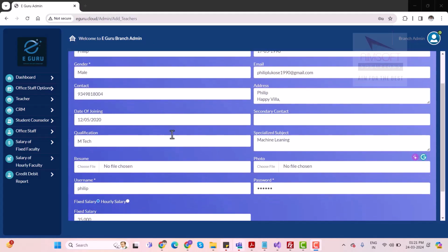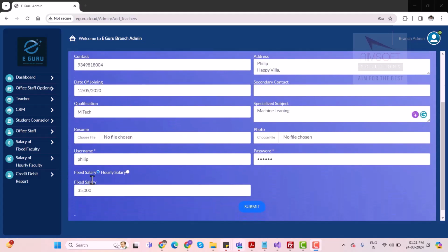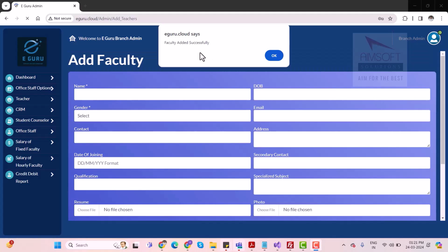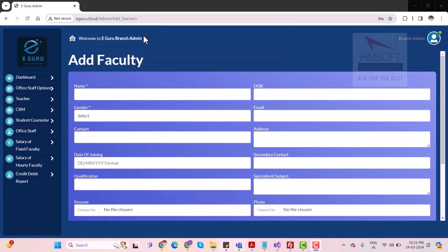Here enter the faculty details, and in this section the branch admin can select whether it is a fixed salary or an hourly salary based on hours, and click on submit. So it added the faculty details successfully. Similarly, we can add one office staff from the branch admin.